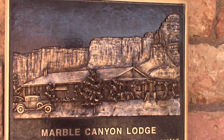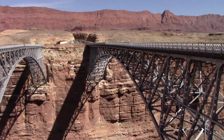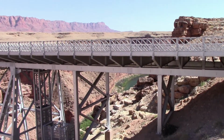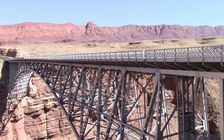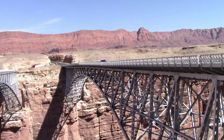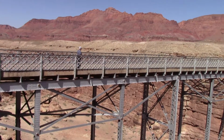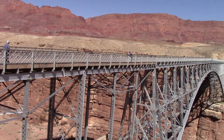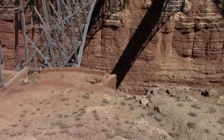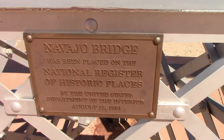It opened in 1929. So as you can see, there are two almost identical bridges next to each other. This is the new Navajo Bridge, and cars can go on it. And it is 909 feet from where I am to the end, and it's 470 feet above the Colorado River. This one is the historic 1928 Navajo Bridge. It's 834 feet long, and it's 467 feet above the Colorado. The bridge is on the National Register of Historic Places.